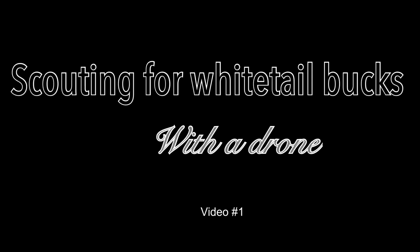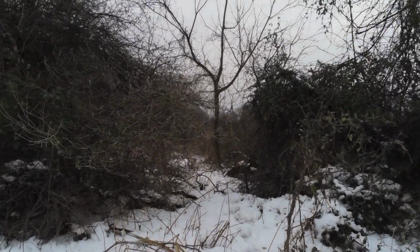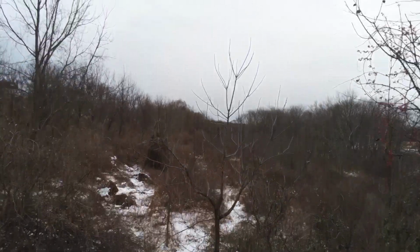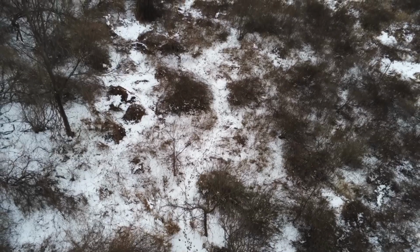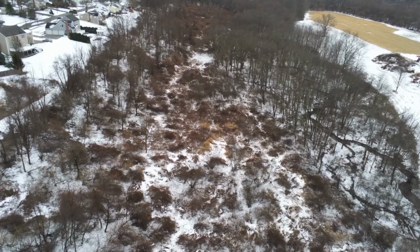This is the first video of Small Whitetail Property. This property has not been touched in 12 years. This is the first time looking at the property in a long time.